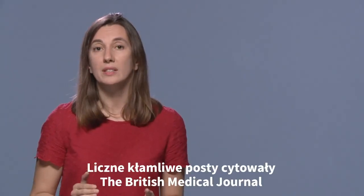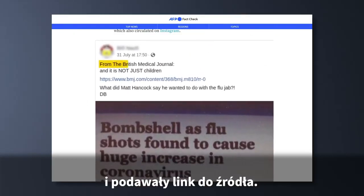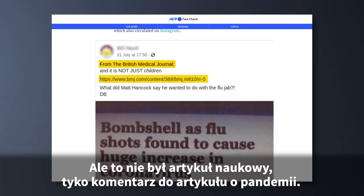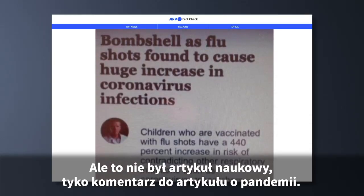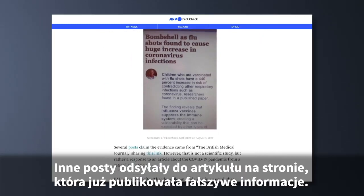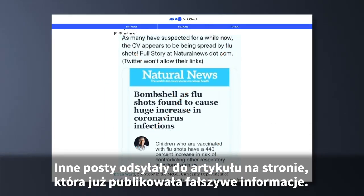We first set the context. Several of the misleading posts claimed that the evidence came from the British Medical Journal and shared a link to the material. The link was not to a scientific study, but to a comment to an article about the COVID-19 pandemic. Other claims put the source as an article on a website that has hosted false information in the past.